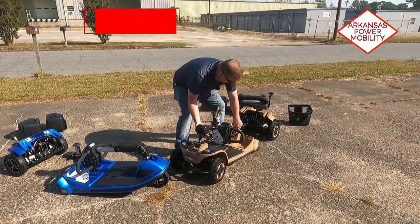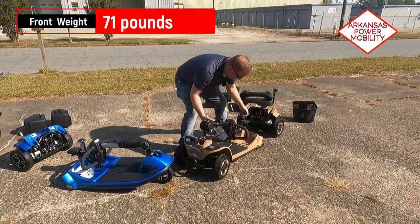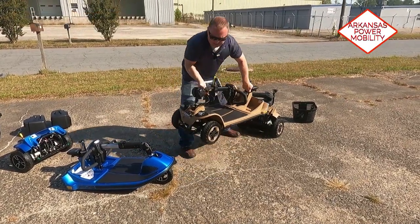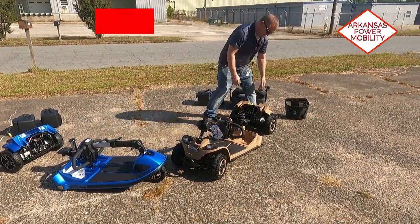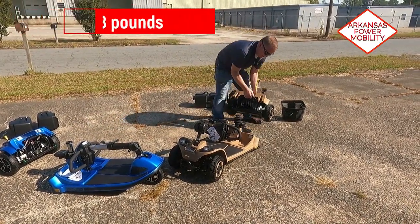Now this front end on the Bandit's a lot heavier. You may want to get two people to pick it up. It just depends on where you want to pick it up at. Just like that. And the Bandit's rear end.